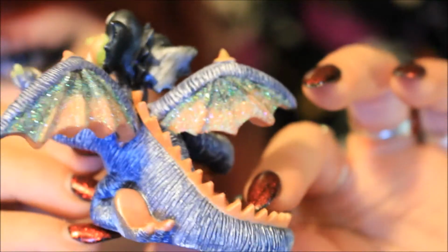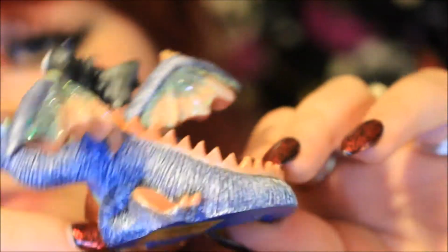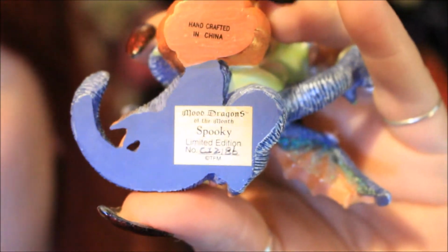And even the back of the dragon has got lots of detail and lots of glitter. On the bottom it does have a sticker which says Mood Dragons of the Month Spooky. It's a limited edition and it says it's number 12 out of 86. So I'm sure that people who collect these brands, these are very, very desirable. I don't think I'm going to go ahead and collect all of these Mood Dragons of the Month, but I definitely had to have this little spooky guy to go in my dragon collection.